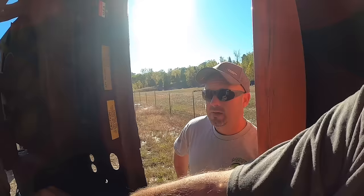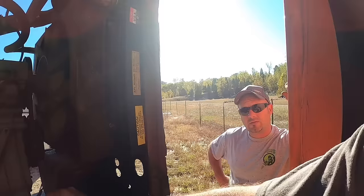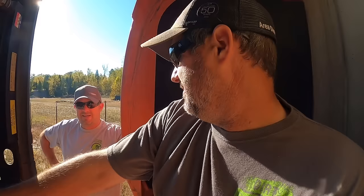I don't know what else you do. One thing we could possibly do is put them back in, not hook the fuel lines up, and just check compression and make sure we ain't got nothing goofy going on there. This is part of the issue of working on somebody else's problem, not knowing what happened. Obviously, it blew fuel all over this thing.